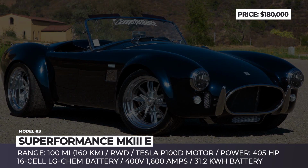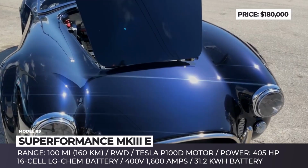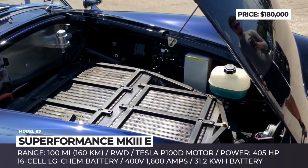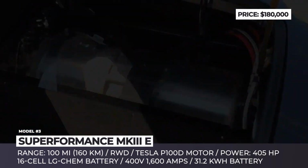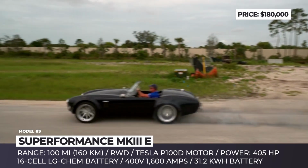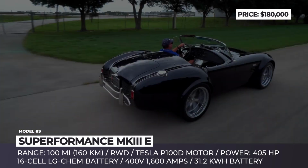Superformance MKIII E. Under this name hides a full replica of the 3rd generation 427 Shelby Cobra, this time however without the usual V8 engine. Instead, Superformance works with the Florida-based GoTech Performance to turn the Roadster into a bullet-fast EV.